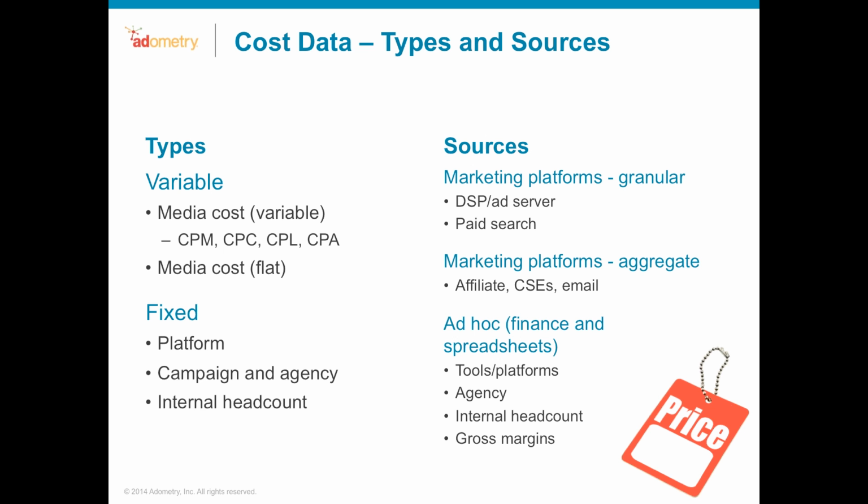And then bringing in the ad hoc costs, so my tools and platform costs, allocating that over the period, any certain agency costs, internal headcount. And you may even at some point want to bring in gross margins into the revenue side so that you can actually start looking at contribution and real return on those conversion events.